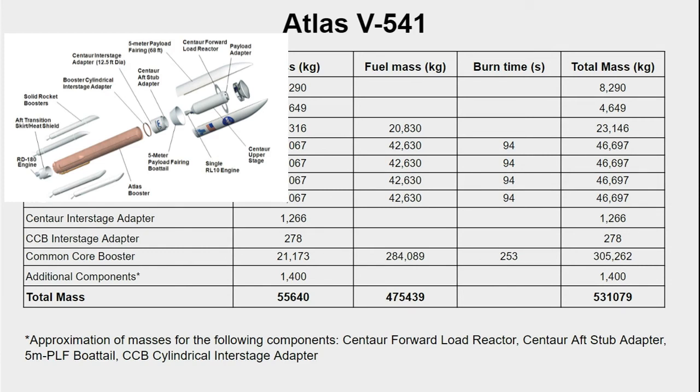The Common Core booster had a mass of 21,173 kilograms and a fuel mass of 284,089 kilograms. The burn time for an Atlas V CCB is 253 seconds. The maximum thrust the CCB can supply at full throttle is 3,827 kilonewtons at sea level and 4,152 kilonewtons in the vacuum of space. NASA reported the weight of the launch vehicle before ignition was 531,000 kilograms, which means that there was an additional mass of approximately 1,400 kilograms.